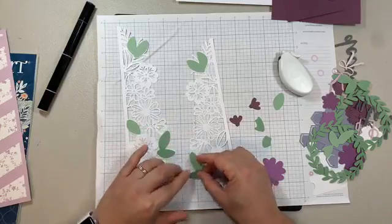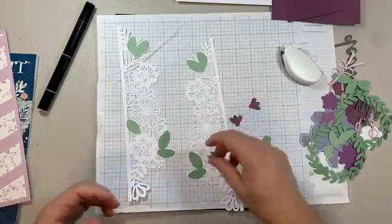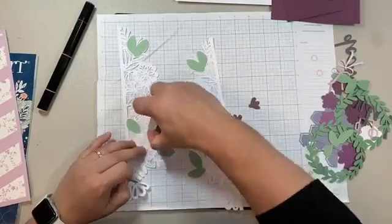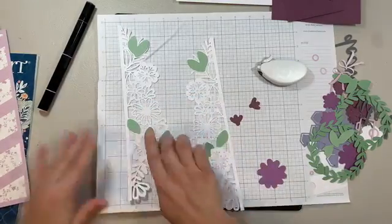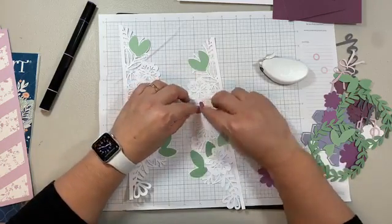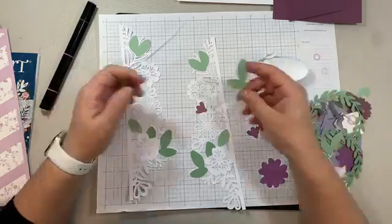It's easier to find the bits that are the same and do them at the same time. Remember, you're going to stick these down afterwards anyway. So as long as they stay on until you stick it down to the other piece, you'll be fine. Let's find this.